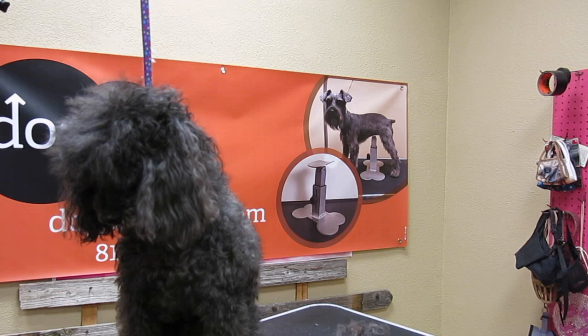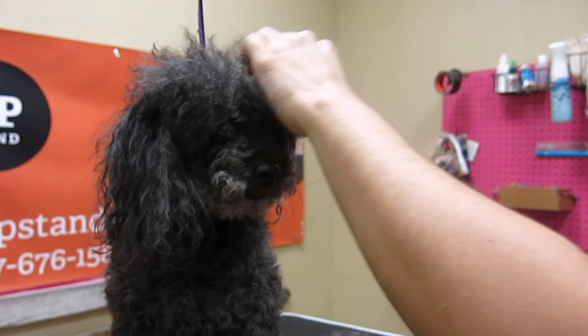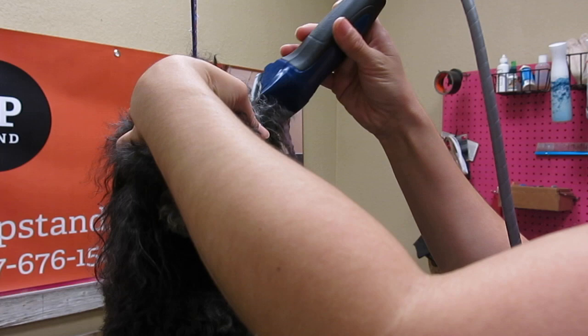Oh, that's so crazy. Look at the table. Didn't look like it was straight. And it's really hard to tell because she's a darker haired pet to kind of see this through the camera. But I'm going to take some of this and just start under the ear here. I'm going to clean out her ear a little bit though first.